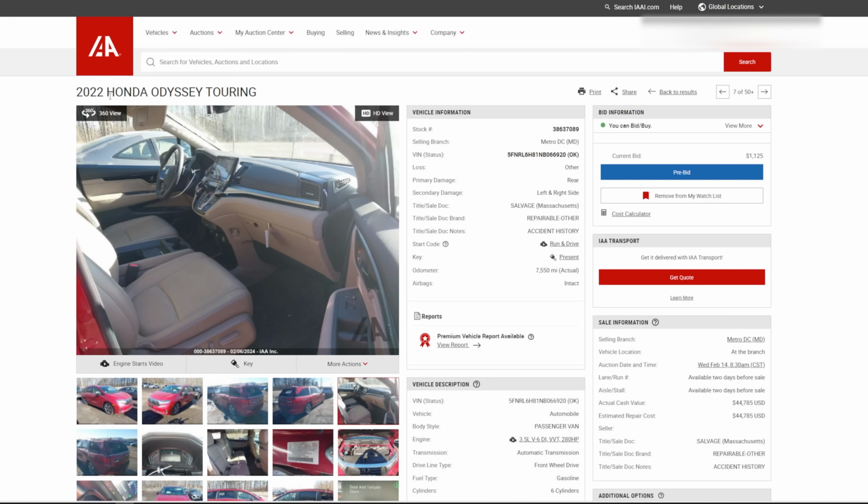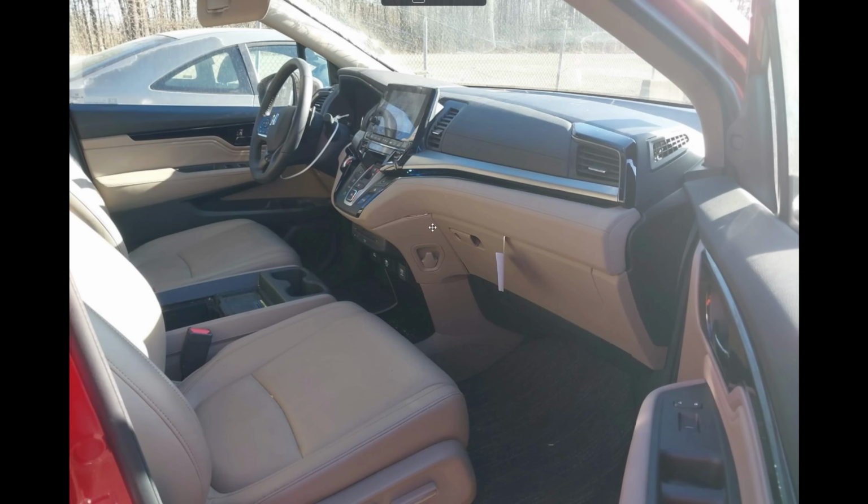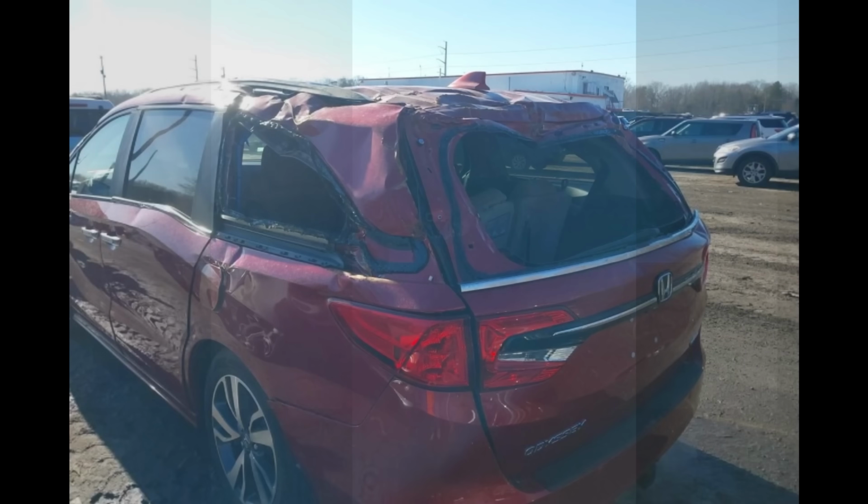So we have a 2022 Honda Odyssey Touring. It has a Massachusetts, if I said that right, salvage title. It's in Metro DC, offered by our favorite sellers. So let's have a look at it. The interior looks pretty decent from here. Ooh, a little dent in the roof here. Looks like something might have fallen on it. I wonder how bad it looked if this is the doctored up version.